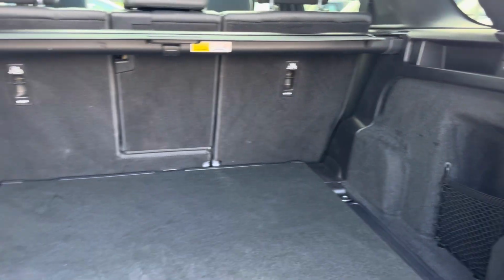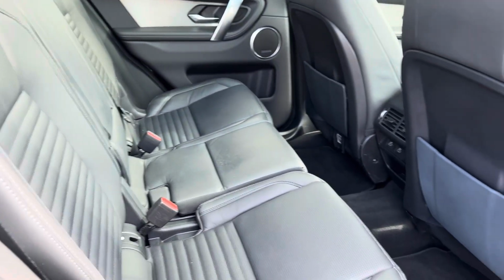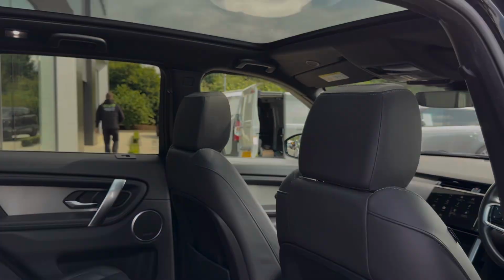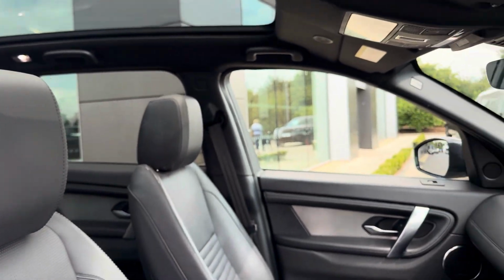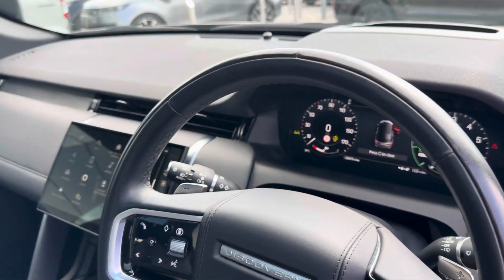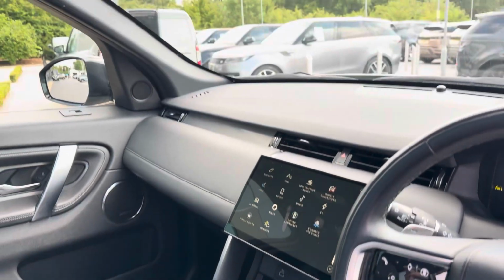Rear passengers will certainly enjoy their ebony Windsor leather seats with their lunar grey stitching and their own climate control systems and USB ports for compatible devices. Glimpsing into the cockpit reveals your 14-way electric heated seats with driver memory, ensuring every journey is as comfortable as the last. Looking at your fully leather heated steering wheel and your 11.4-inch Preview Pro touchscreen.